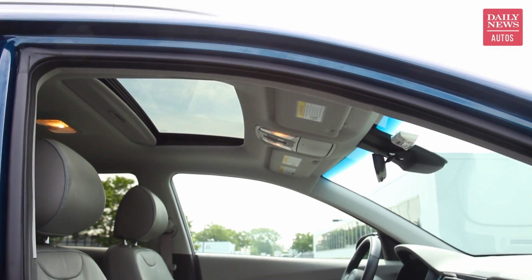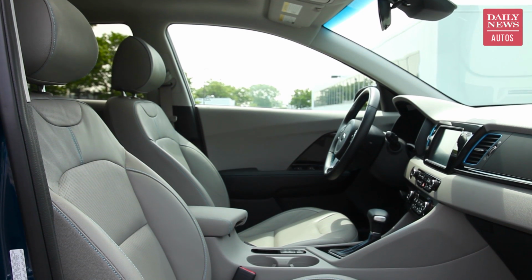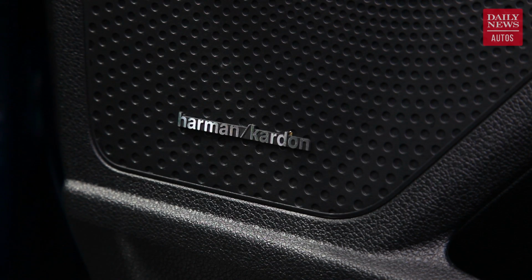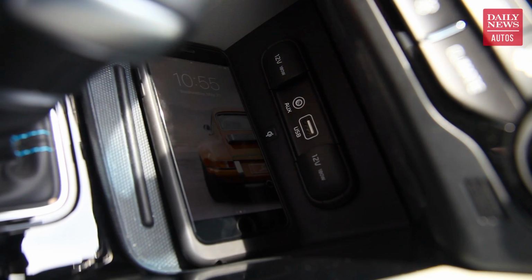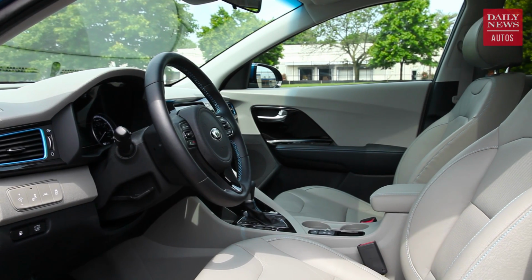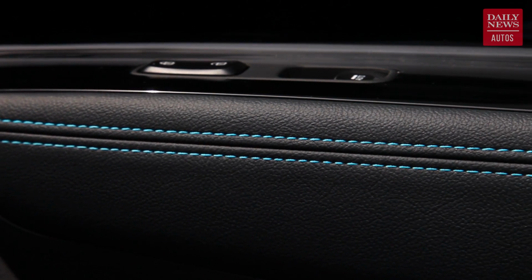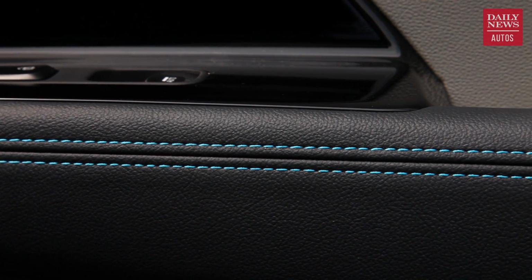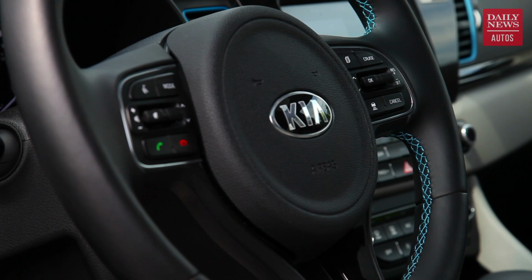If you choose to forego efficiency and your hard-earned cash to get all the bells and whistles, the touring model certainly provides. With an 8-speaker Harman Kardon audio system, an available wireless phone charging pad, USB ports in the front and rear, a bigger 8-inch touchscreen, power adjustable driver's seat, heated and ventilated front seats, leather upholstery, parking sensors, and a heated steering wheel, there's not many things this Kia can't do in terms of tech and comfort features.